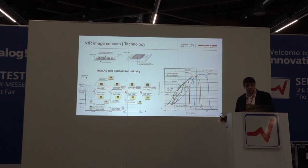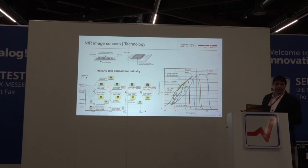Okay, let's move to the final part. Sorry if I rush, but I have so many slides to show. We are able to provide also infrared sensors, InGaAs sensors, that basically cover all the infrared region up to the standard one. You see, the black line is the silicon, then the red one is from 1 micron to 1.5 micron up to 2.5 micron.